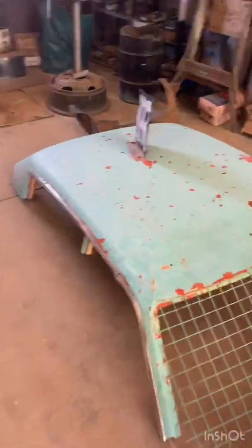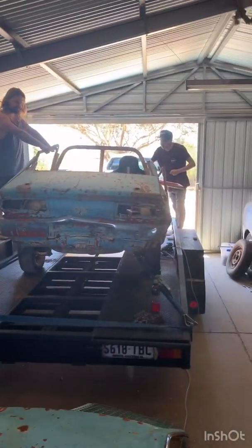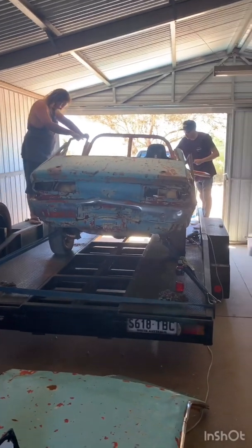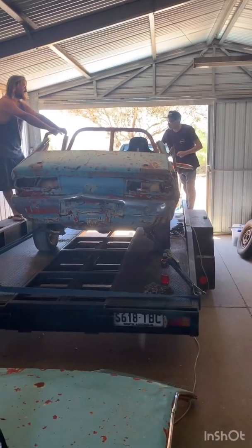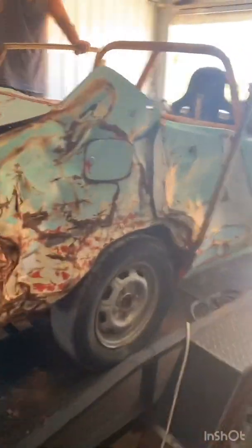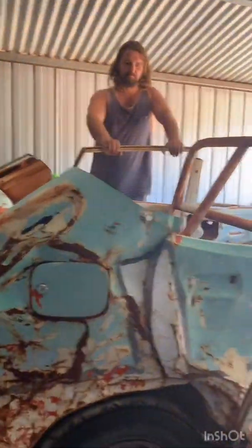Okay, roof is off. It is now a Datsun 120Y convertible. I was just saying to the boys here, we should have time-lapsed this. I didn't actually even think about that. But hey, I might actually time-lapse it now so you can watch us pull the cage out. All right, so this is it now. The roof's all off, and we'll start cutting the cage out of it and getting off other little knickknacks.